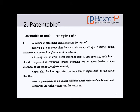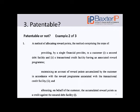There are 5 questions you should ask yourself when looking at this claim. Can you patent a business method in Australia? Okay, so that begs the second question. What is a business method? Is a business method something that has no physical embodiment? Is it something that's done purely by humans? Is it something that has no useful results? The third question is, does it really matter whether you can classify something as a business method or not? Fourth question, what does the Patents Act say? Does the Patents Act say you can't patent business methods? And lastly, what do the courts say? What is the test? Isn't the test whether the claim results in something useful? So is displaying the lender responses to the customer something useful? Okay, so mark patentable or not patentable.